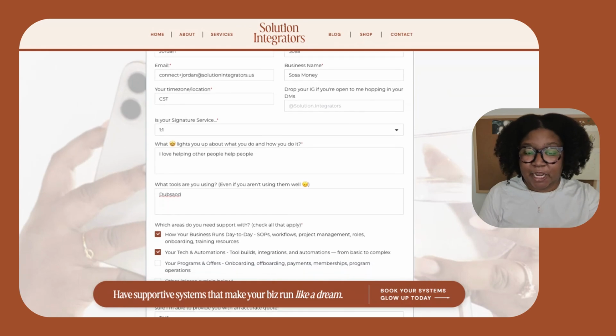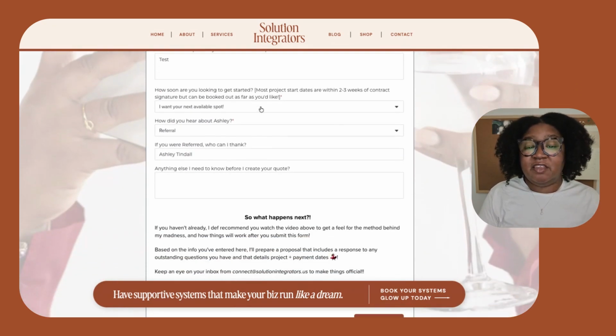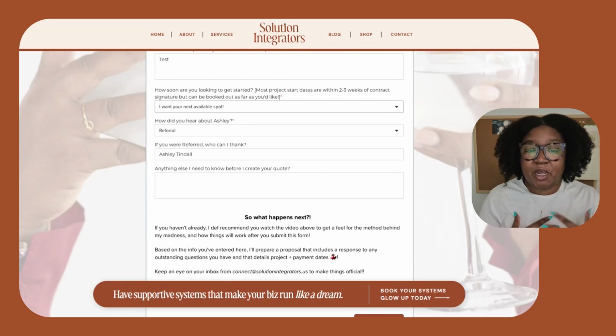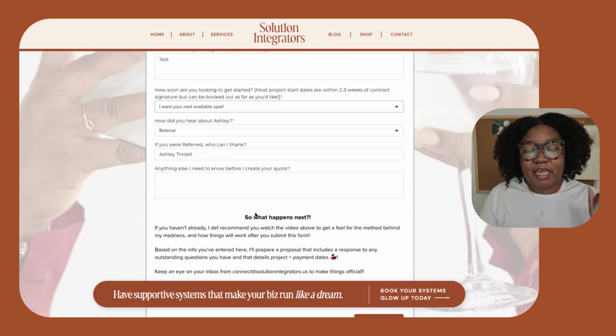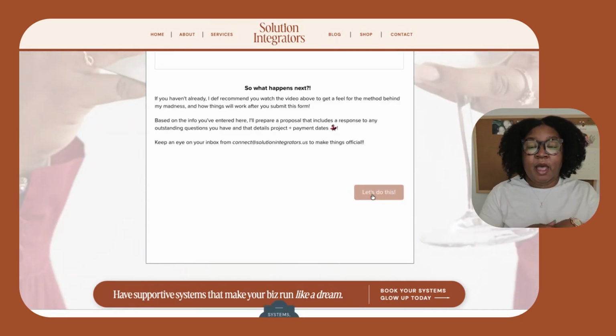This is my application. It is a Dubsado form. And then based off of this question here, one of two things is going to happen. If someone selects, I want your next available spot, they're going to go down one workflow where I am going to get a message that says, hey, this client is ready for their proposal. If they say they're ready to book in the next 30 days, or if they're price shopping, then they're going to go down another workflow. They fill this out, they do their thing, they click, let's do this.